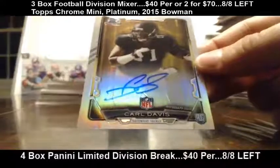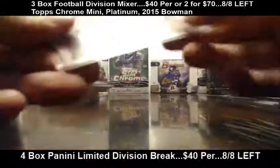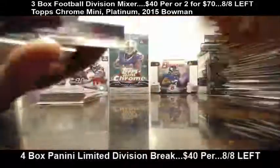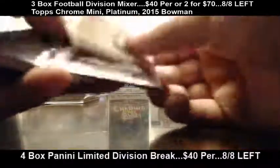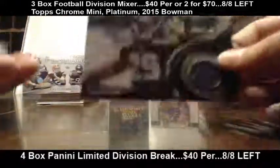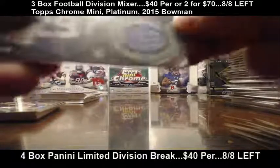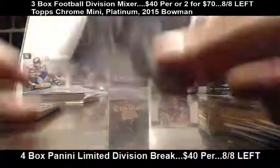Carl Davis. Carl Davis. We got here Earl Thomas for the Seahawks. Earl Thomas. Yep, this is the last box, please, kid. Last box, my friend. And then we got Topps Chrome. Earl Thomas.